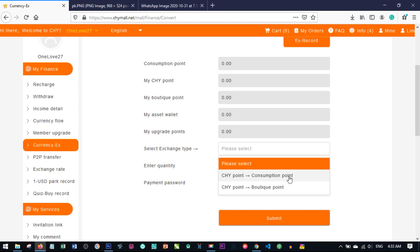So the only conversion you can do is that you can convert from CHY point to consumption point, you can convert from CHY point to boutique point, but you cannot convert boutique point to CHY point, you cannot convert consumption point to CHY point. So when you are doing this conversion, be careful so that you don't convert the whole of your point, and then when you want to withdraw, you have nothing to withdraw, because you can only withdraw CHY point.